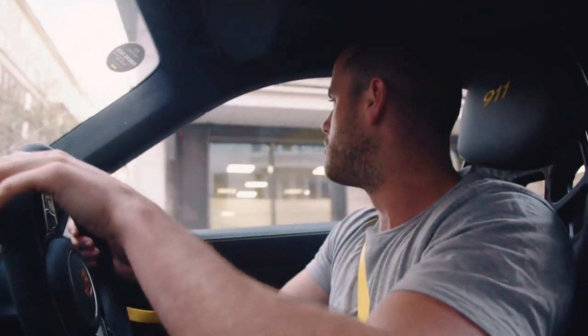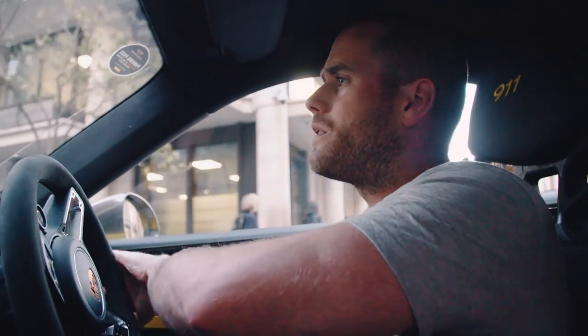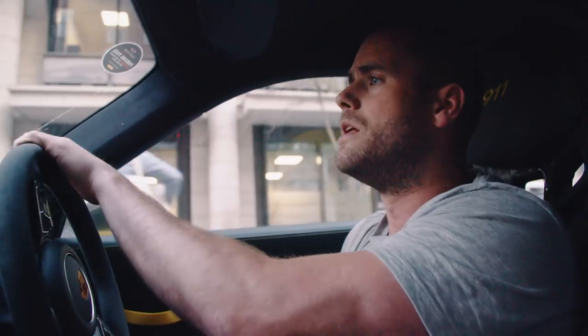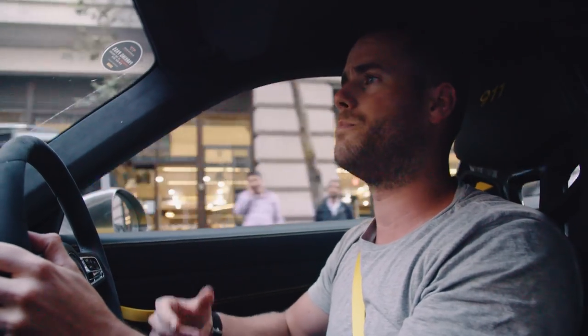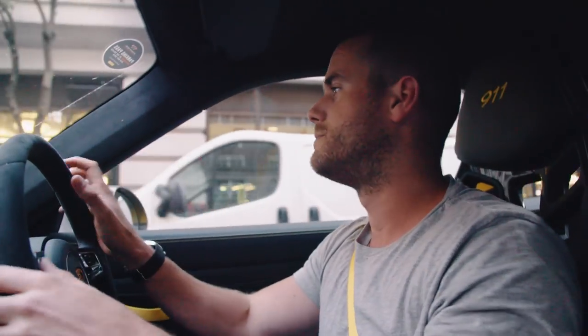We are driving through the streets of London, which are like the surface of the moon in most places. So we're off to go and see the Cullinan anyway. It's the first time I've obviously seen the car. I'm going to have a little look around it, and I'm going to decide whether or not I'm going to buy one for myself and for Ollie.